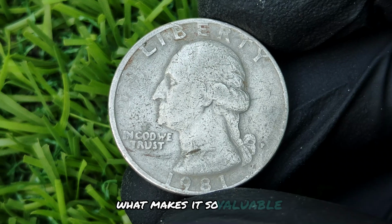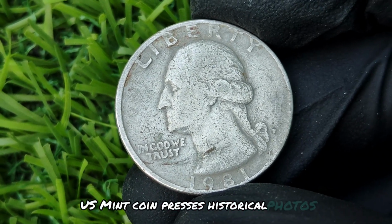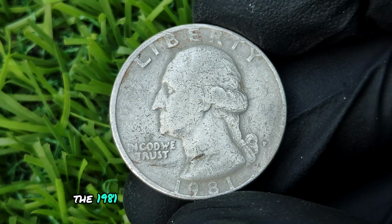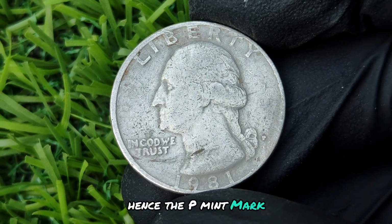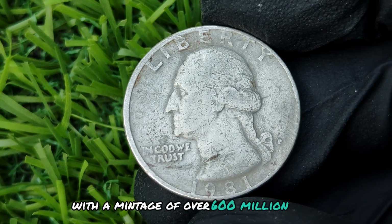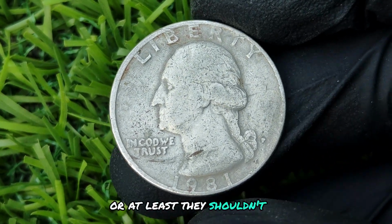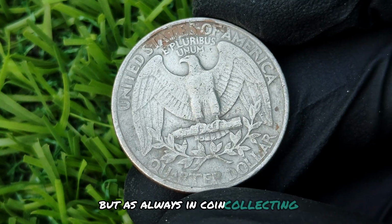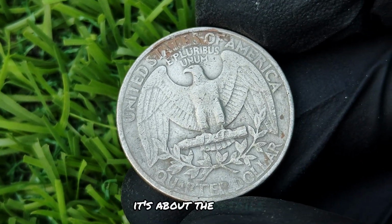What makes it so valuable? The 1981 Washington quarter was minted in Philadelphia, hence the P mint mark, with a mintage of over 600 million coins. That means they're not rare, or at least they shouldn't be.